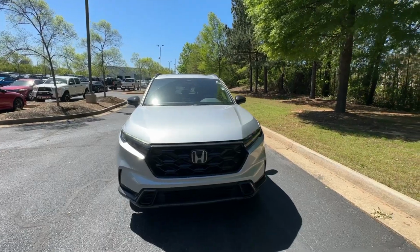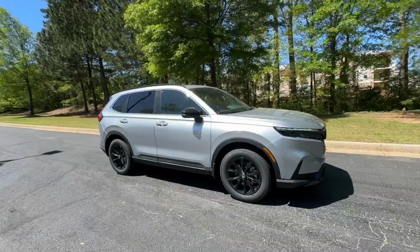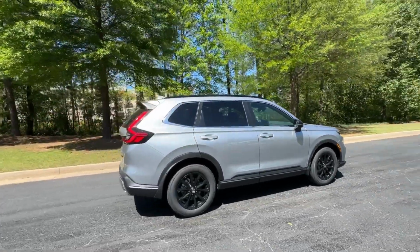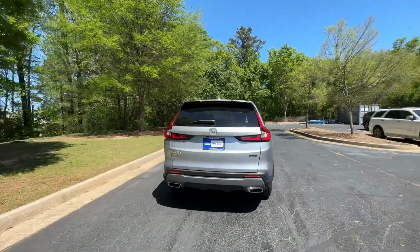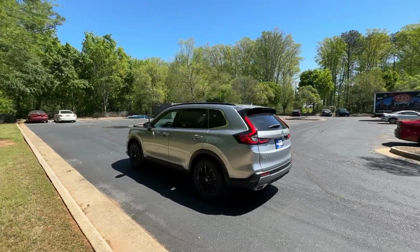Get acquainted with the 2024 Honda CR-V Hybrid. Enjoy a view of this distinctively stylish Honda CR-V Hybrid, the eco-friendly compact crossover that prioritizes comfort, safety, versatility, and driving enjoyment while infusing every journey with a sense of adventure.